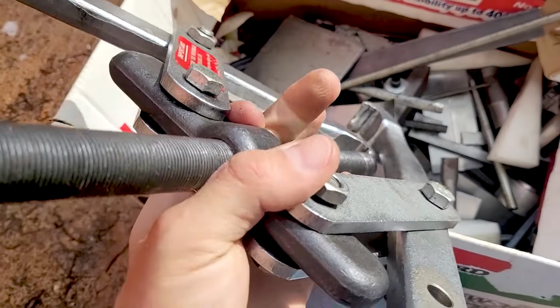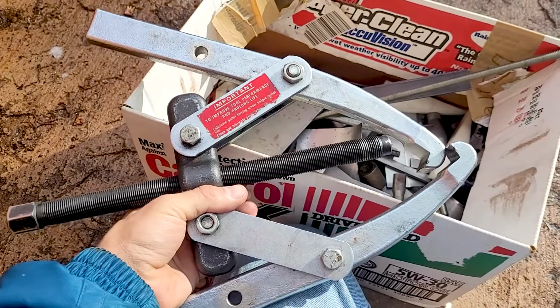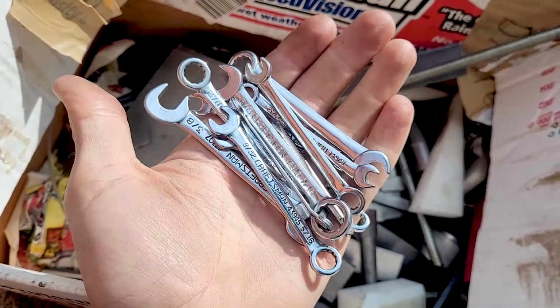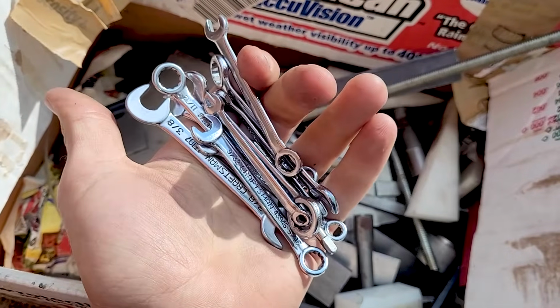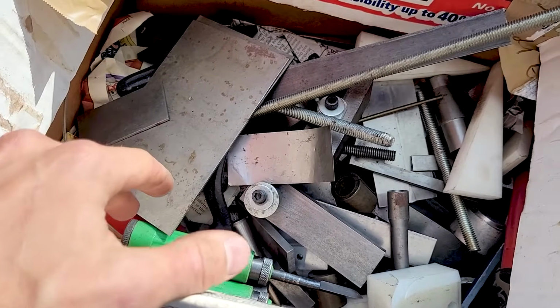This thing is really heavy duty. I never seen one this big. It's really big. Then I got all these Craftsman wrenches. I think these are ignition wrenches. They're these little baby wrenches, but I have a couple of these, and these things come in handy big time. So I got a set of these. These were only 3 bucks. Then he said 3 bucks for all this scrap, you know, throw it in a box and it's yours.